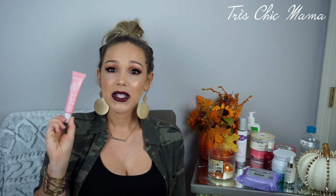I have normal to dry skin. I should have mentioned that in the very beginning of the video. I'm pretty sure this would work for oily skin as well. I know they have a couple of different types of moisturizers, but this is my favorite. I've gone through 3 tubes, like I said. I'm not planning on switching.